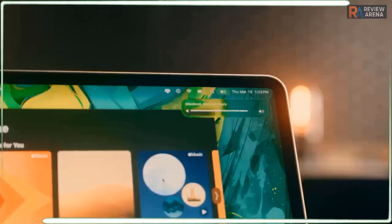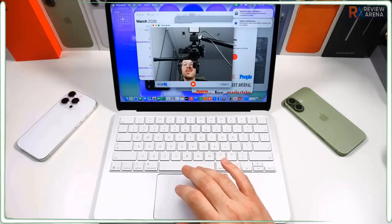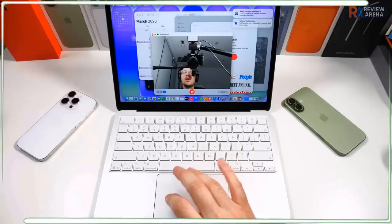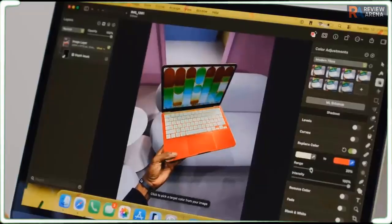I even tested it with the new M5 iPad Pro, which is a very uneven pairing in terms of price, but the feature worked great. That is one of the best things about the MacBook Neo. It still feels like a real Mac, not a cheaper version of one. The limits are mostly about hardware.